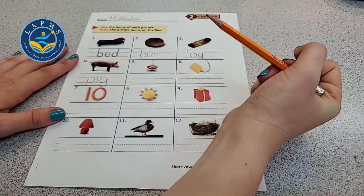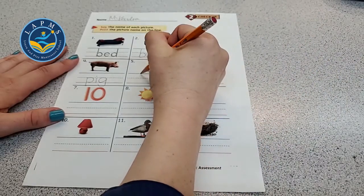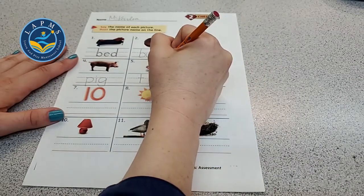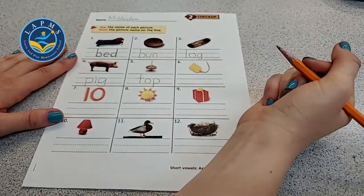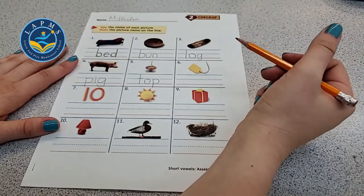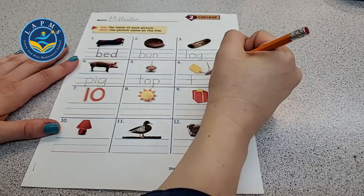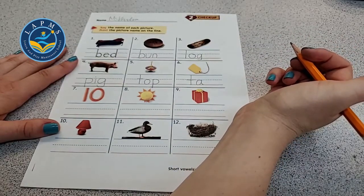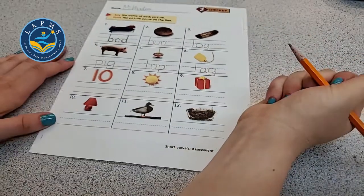Let's look at number five. That is a top, right? A spinning top. T, O, P. Top. Sweet. And this looks like a tag, right? A tag. T, A, G. Thank you. Okay, let's do one more on this side and we'll flip it over.